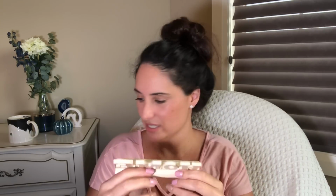I bought this just in case I wanted to transform it as well. It actually has a base, which I really, really like. So that's that. And they had home, blessed. I think they have a few other words.